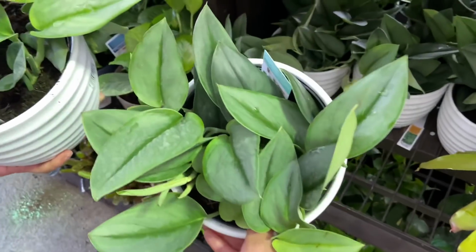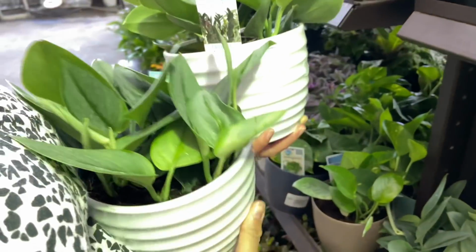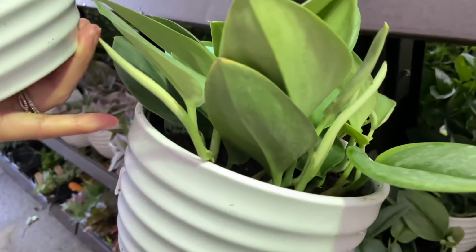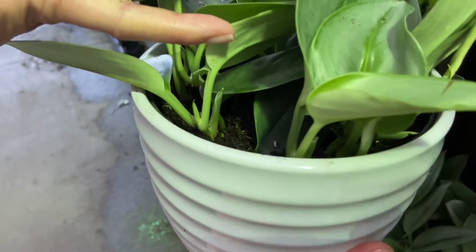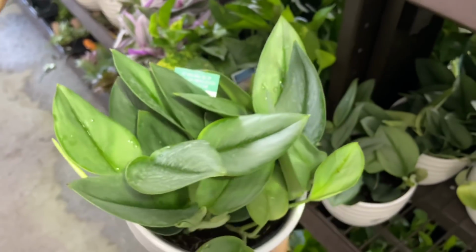This one seems a little fuller. Oh yeah. Look at the differences. When you choose one, you see how this one's not as full from the bottom? You really want to find, when it's a pothos, Scindapsus, as many cuttings that they have rooted in the pot. This one seems so much fuller. Just look at that silver. Ooh.